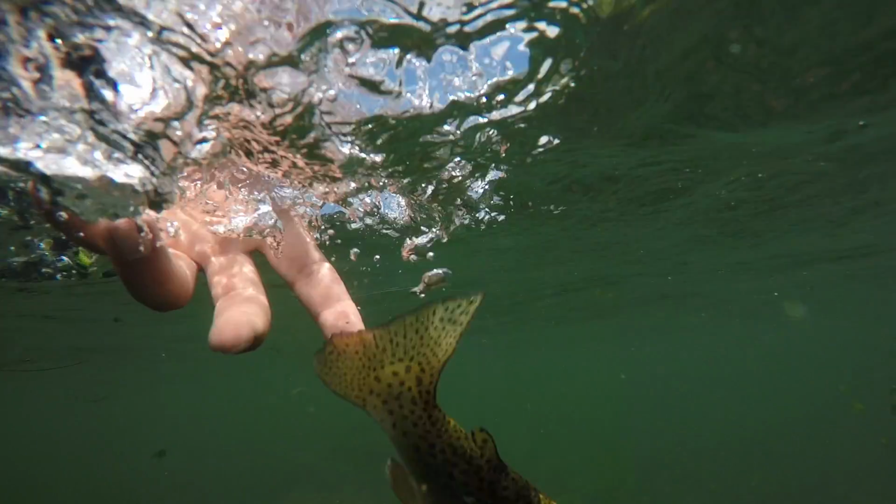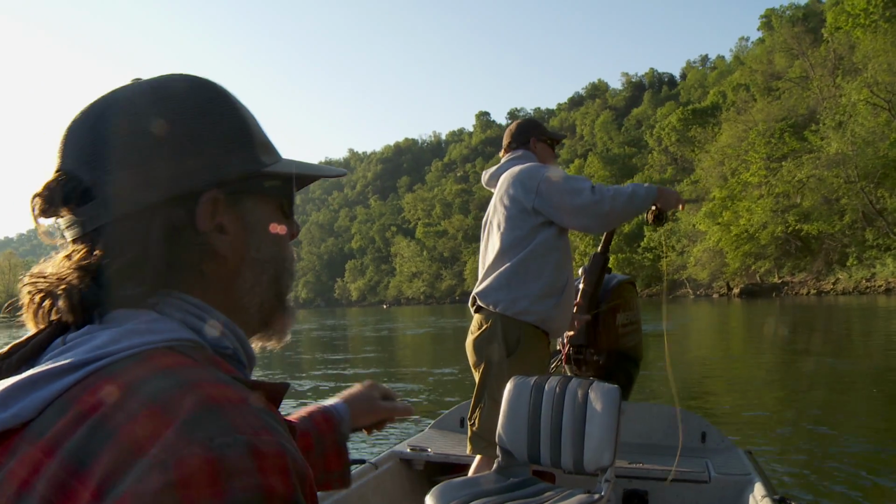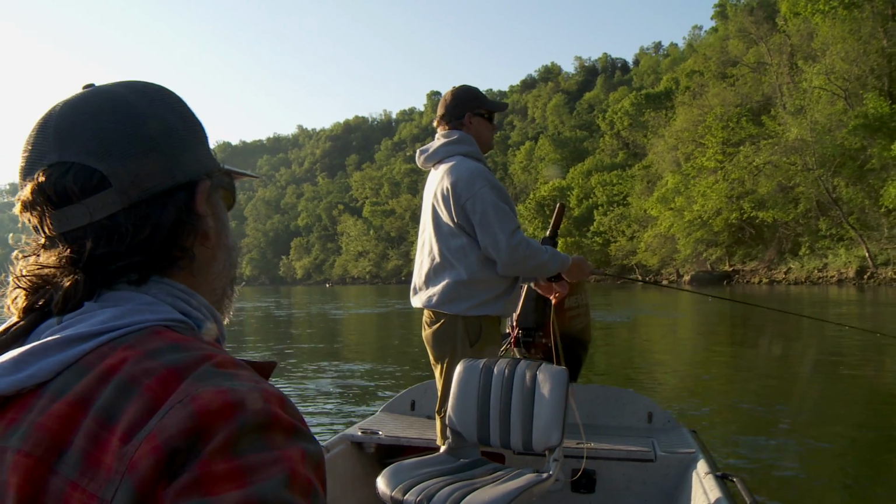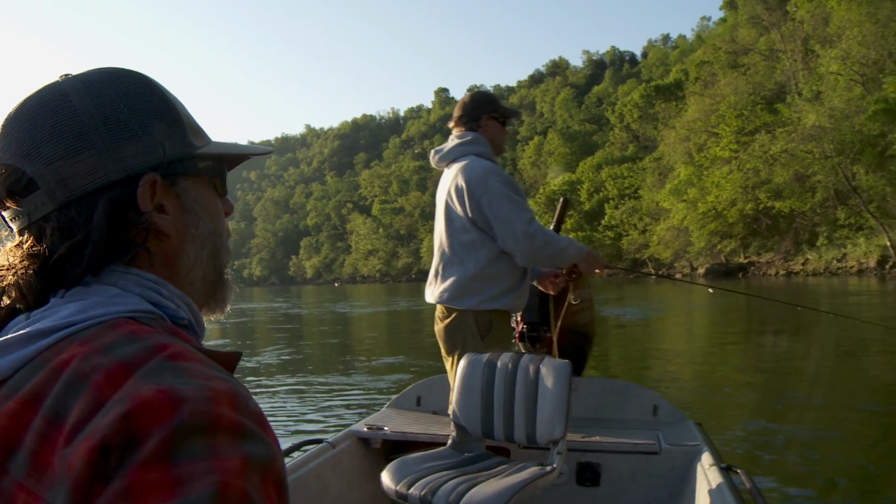One of the keys to fly fishing that I'm sure even if you're not a fly fisherman you've heard is the phrase matching the hatch. And what that means is basically tailoring your presentation, the fly that you tie on the end of your leader or your tippet to match what's happening naturally in that particular system. So that's what we were doing.